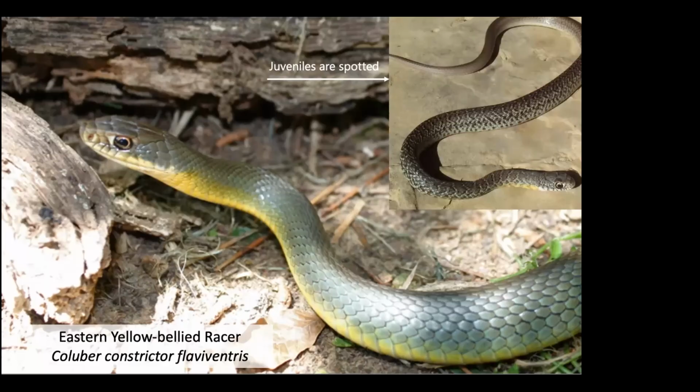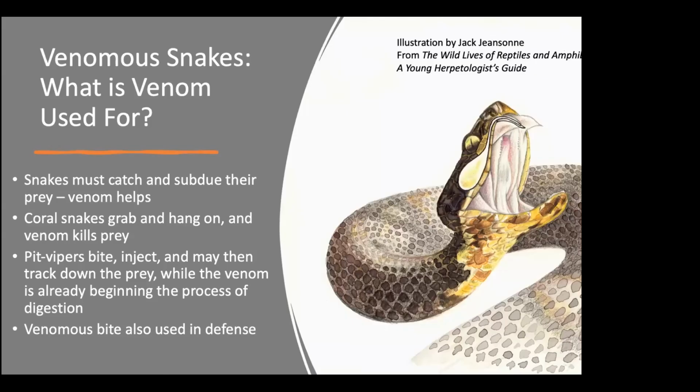And so far we've been talking about non-venomous, harmless snakes. Let's talk about the venomous snakes really quick. This slide talks about what the venom is for, and it illustrates the venom apparatus. You can see in the diagram, there's the venom gland. In a typical pit viper, the venom gland is kind of in the back of the jaw, behind the eye. There's a duct that leads to the fang.